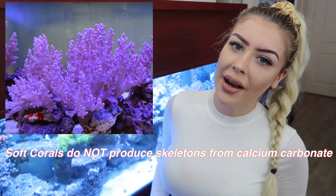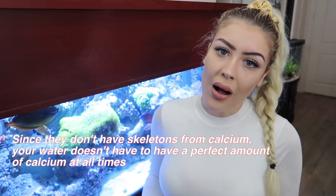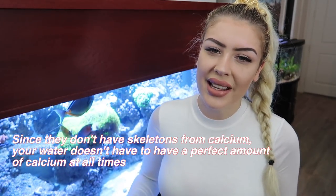Now, soft corals are definitely the easiest ones to take care of. The reason these are easiest is because they are the most tolerant to all kinds of water conditions. They can really tolerate nitrates and nitrites better than LPS and SPS can, but I'm not going to say that you can go overboard and have insanely high nitrates, ammonia, and nitrites.